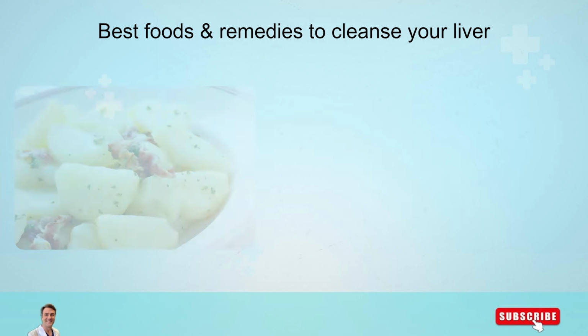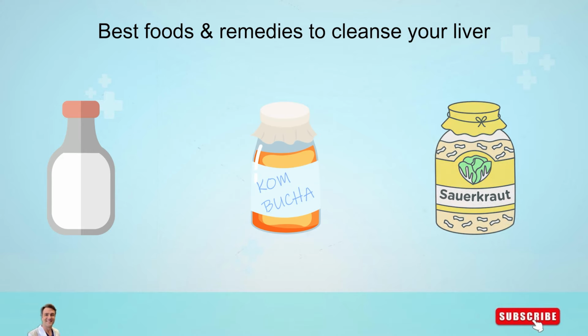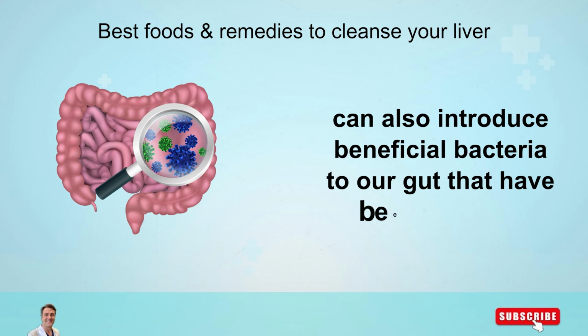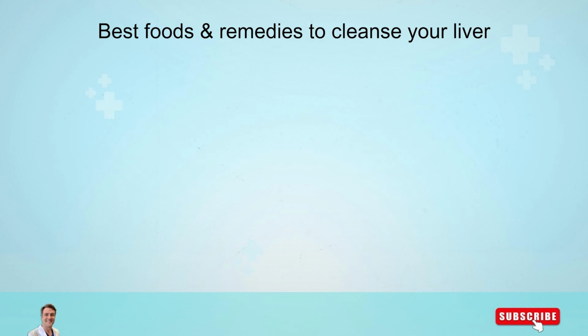Similarly, slightly green bananas are a treasure trove of resistant starch. Including fermented foods like kefir, kombucha, and naturally fermented sauerkraut can also introduce beneficial bacteria to our gut that have been shown to produce compounds which can bind to toxins and aid their removal.